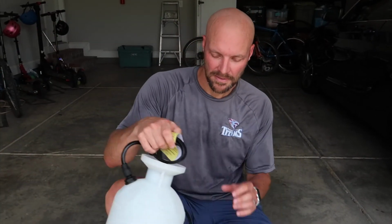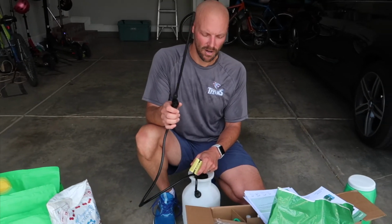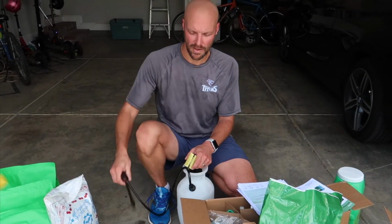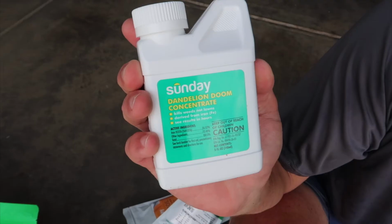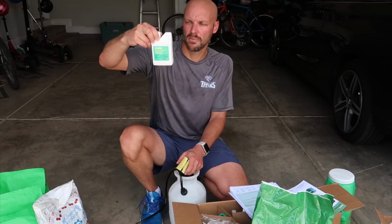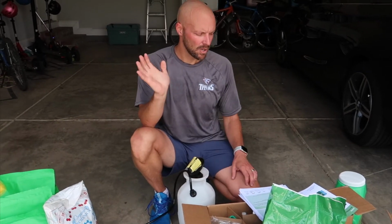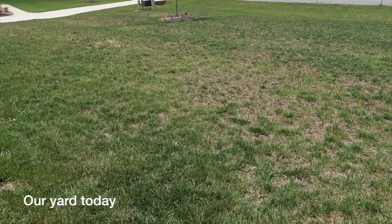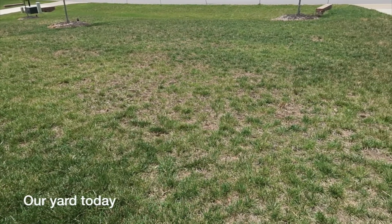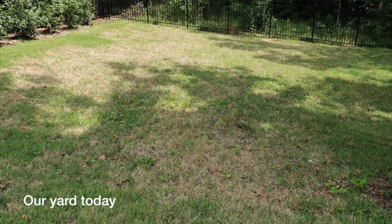We also got a pump sprayer, which is going to be for all of our weed control. They give you a little weed control thing, Dandelion Doom concentrate. It kills weeds, not lawns. You mix this into the pump sprayer container, and basically you spray for any kind of weeds that you have. Ultimately, our yard's in terrible shape, so we're going to give you reviews on all of it. We're going to show you what it looks like today, then use each of these products that we got from Sunday, and tell you how they worked for us.